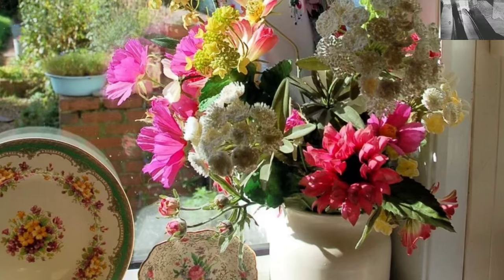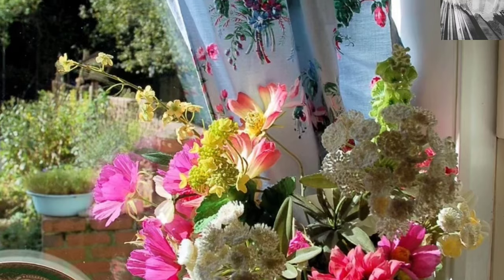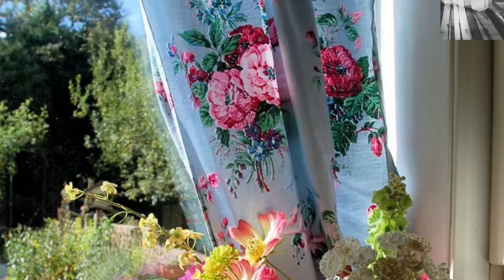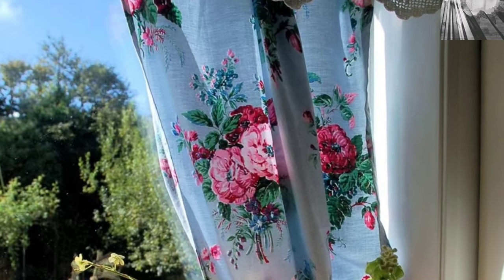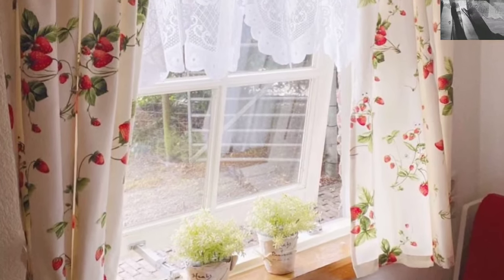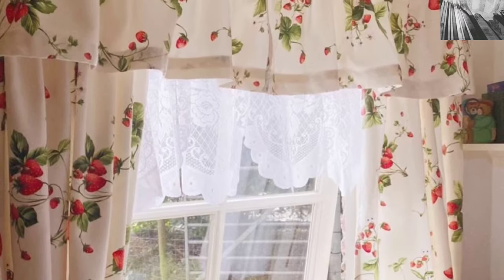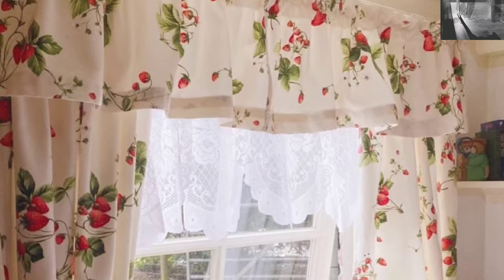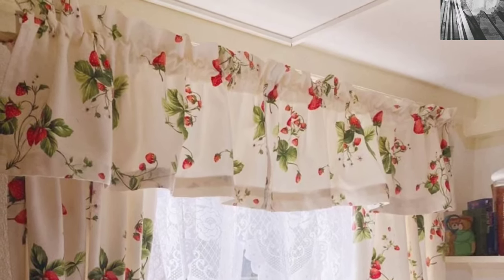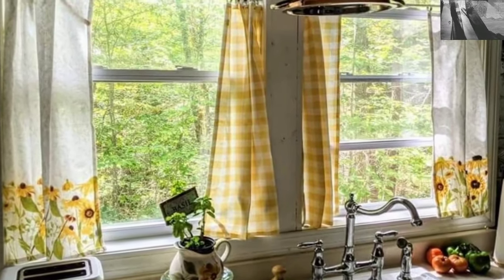Today, I invite you to indulge in the enchanting world of shabby chic kitchen curtains design ideas. Step into a realm where vintage charm meets contemporary elegance, and every window becomes a canvas for creativity and style. Join me on a delightful journey as we explore the art of infusing your kitchen with the timeless allure of shabby chic decor, one curtain at a time.